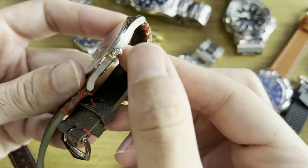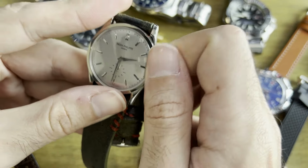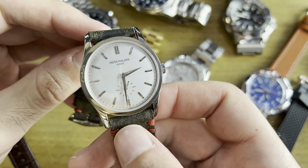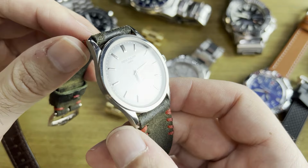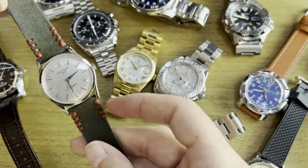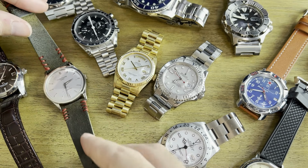And it's just a simple watch, Calatrava marked crown. That's a manual wind. And given how well Patek treated me on service recently, this is not going to be my last Patek. I'm already looking for another one. So really cool. But as you can see, I'm a very eclectic person who likes all different things.